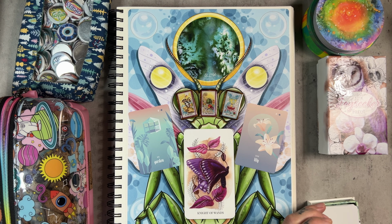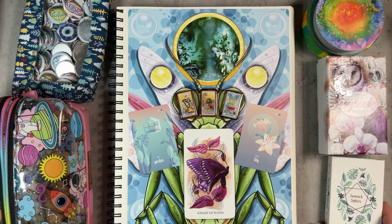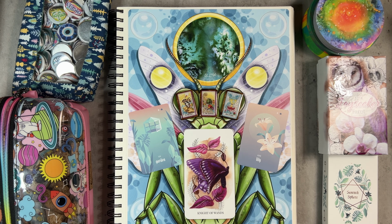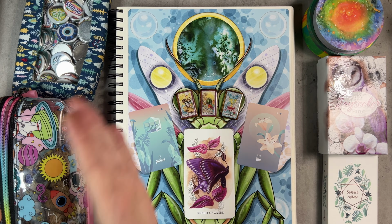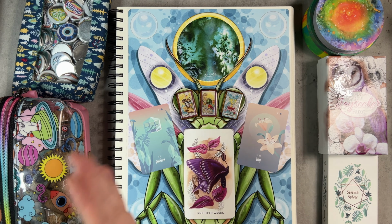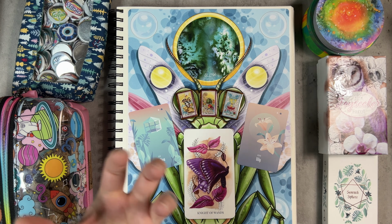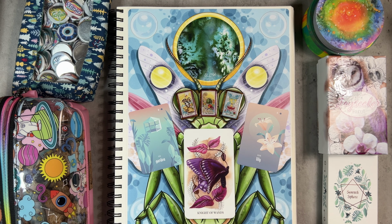Even if we don't fully understand them yet, we can learn, right? So we have the garden and the lily, and together those are telling us how to keep the balance and the momentum. And the balance is saying, well, the Knight of Wands, are they acting on behalf of their community? Is this something like going to a meeting place? What is it that they're showing up for?